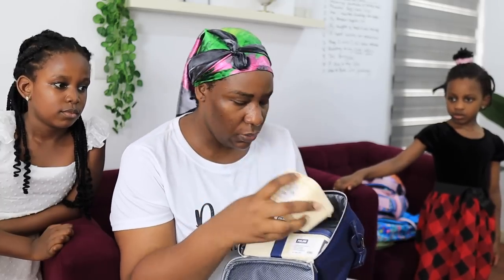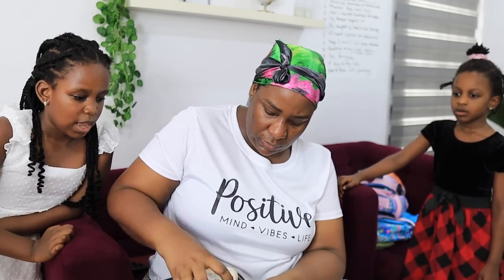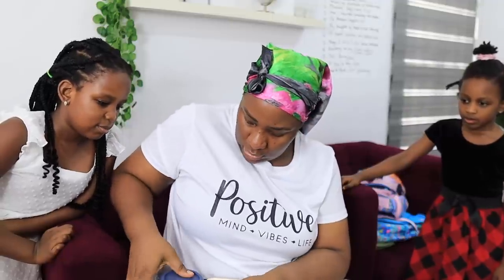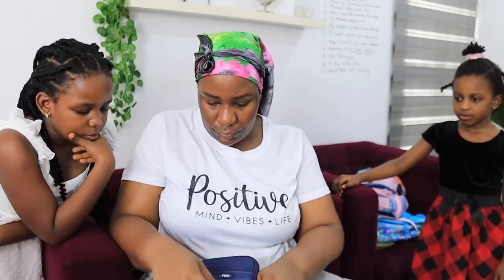Anyway, so this is Kaora's own, the same thing inside. Lunchbox, snack. Oh, this one has a different, oh, is it the same? Okay, the same thing. Snack bag, this one now. Oh, why do you put it like this? It should be like this. I did not put it like that. Okay. Like that. So that's Kaora's own.